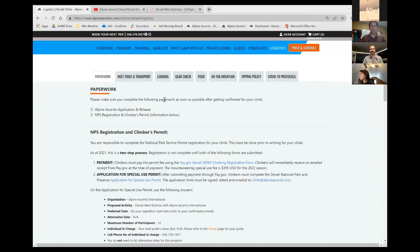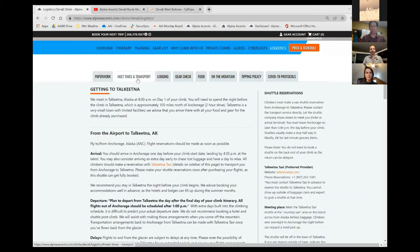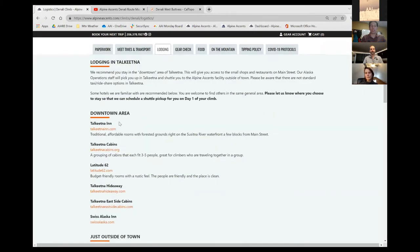Awesome. Thank you very much, Julia. I know this is a lot of information. If you end up forgetting some of the key details, once again, you can reference the website with the logistics tab under meeting and transportation. You can reference the Talkeetna taxi here. Julia outlined the lodging, and you can reference all of these lodging questions here.